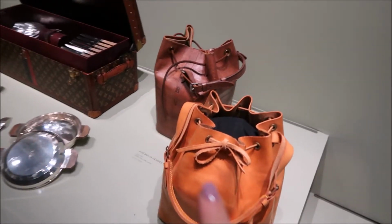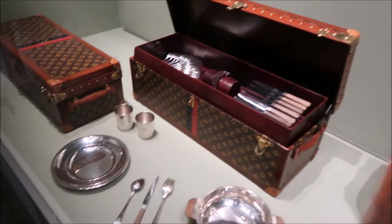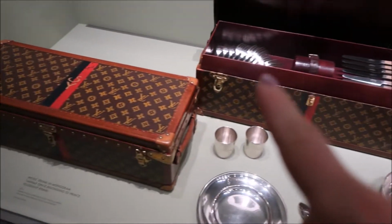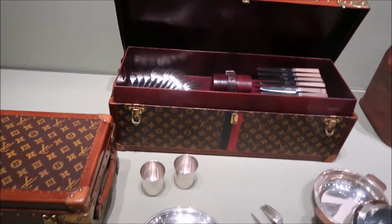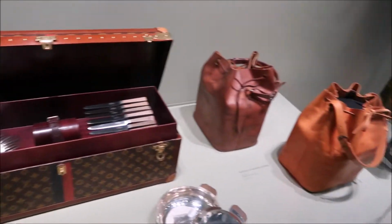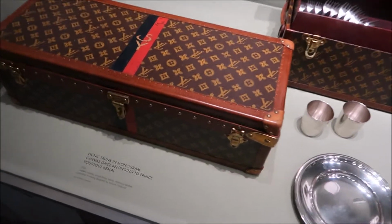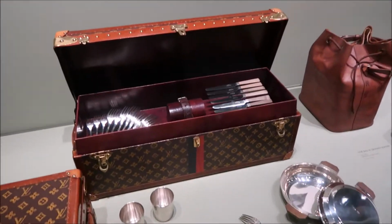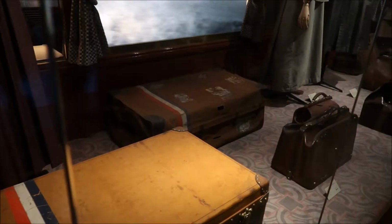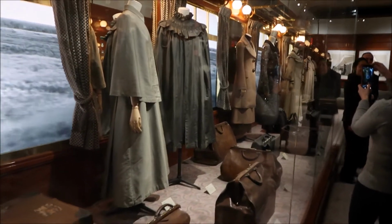Okay, you guys, an original bucket bag designed to hold five bottles of champagne. So this would be a standard picnic setup, apparently, for the bougie people of the time era, I guess. Silver plate, silver everything, cutlery, champagne bag, and not sure what this is, picnic trunk. You know, just a casual picnic in the country. How cool, this is so cool.